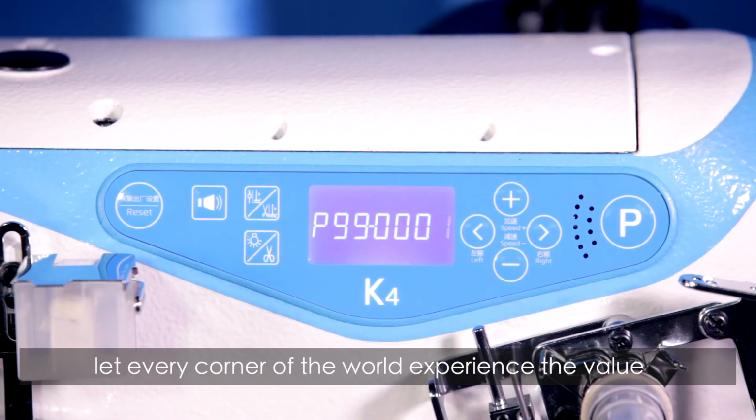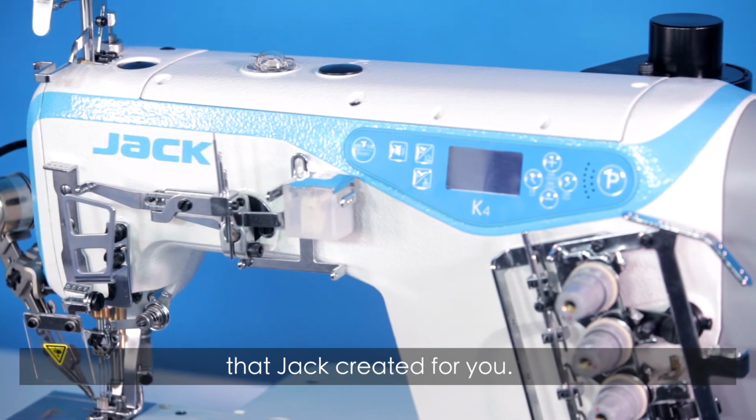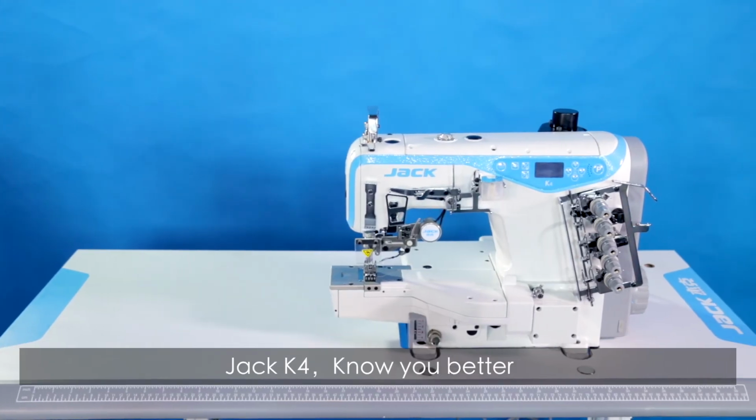Let every corner of the world experience the value that Jack created for you. Jack K4. Know you better.